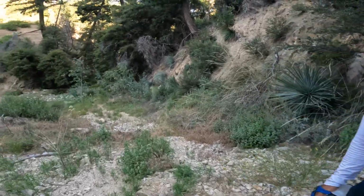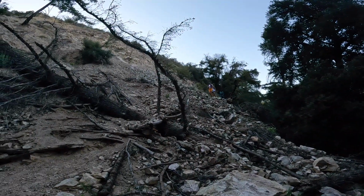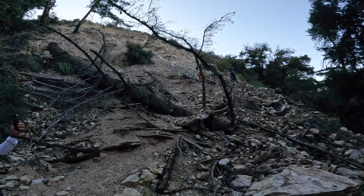Me filming you, filming me. Yep. So right now is, what is it, mile 10? Yeah, pretty much mile 55 of the race.